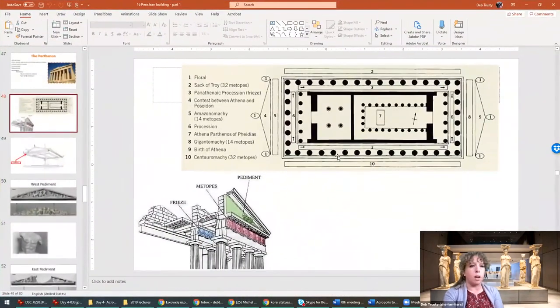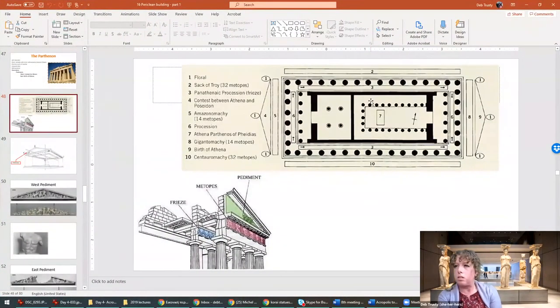But I do want to show you some diagrams of the artwork. So here is the Parthenon plan. This is the west side of it, and this is the east side. All temples open up to the east. Their main room will face the east so that the sun can shine in on the statue. So they're facing to the east for that reason.